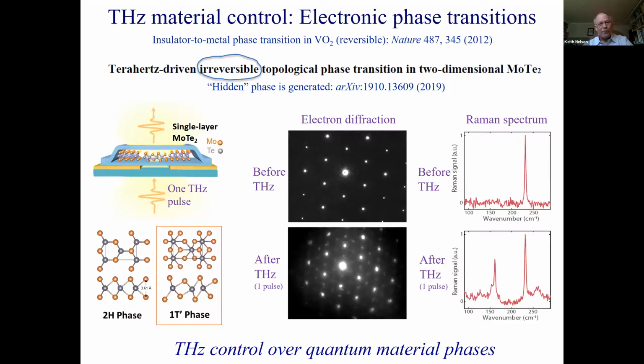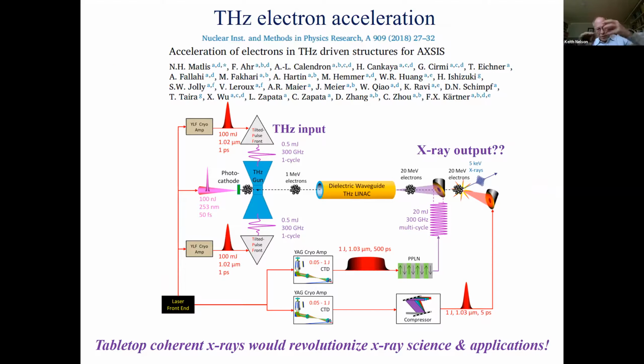One more example of what terahertz fields do with electrons: they can actually induce phase transitions, change materials' structure, crystalline structure, and electrical properties. So for example, insulator-metal phase transitions can be induced this way, or in this case with single layer molybdenum ditelluride, 1 terahertz pulse actually fabricates a new crystalline structure. You can see that in the electron diffraction pattern. It's permanently changed after just 1 pulse, and so is the Raman spectrum that shows the vibrations of this new crystal lattice.